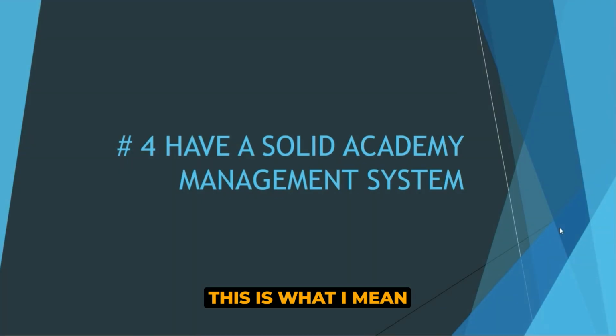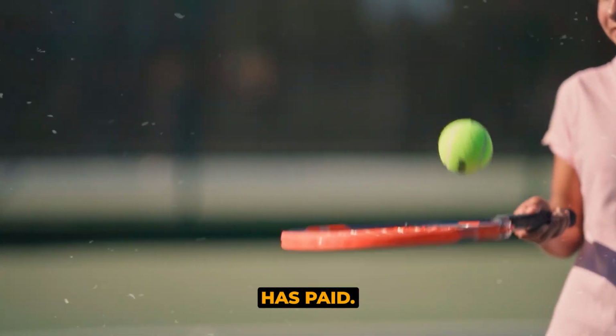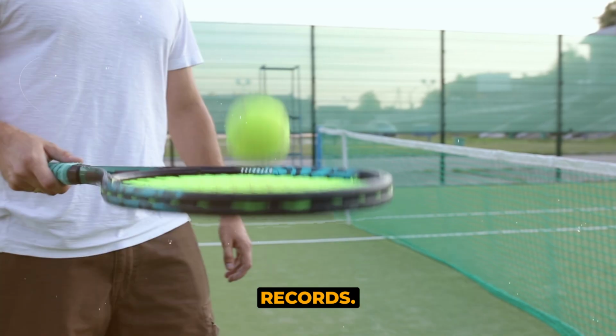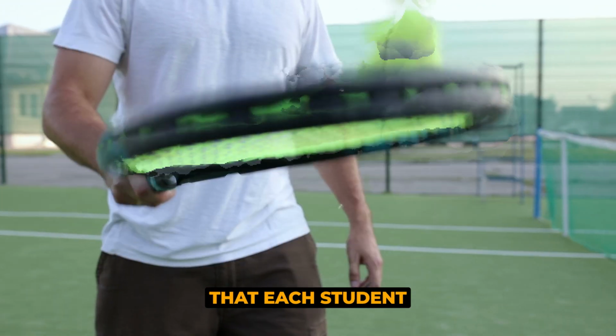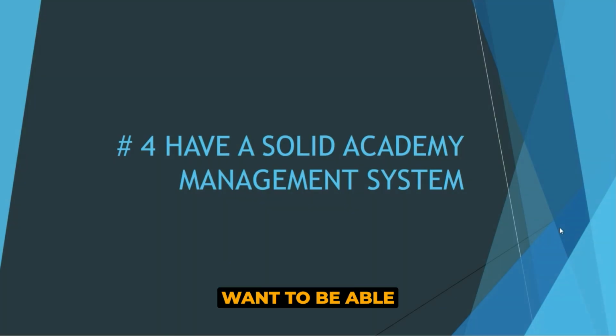This is what I mean exactly. In the process of managing your academy, class creating is just one part of what you need. Once you have the registration, you also need to track payments, make sure that everybody who is registered has paid. You also need to keep a history of all payments per student, per family, as well as their attendance records. In addition to that, you want to make sure that each student is in the proper class roster so you can assign a coach. You also want to be able to quickly email or text all the parents of students in a class within a few clicks.